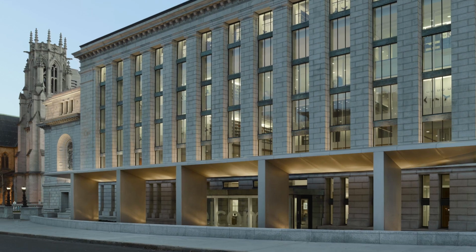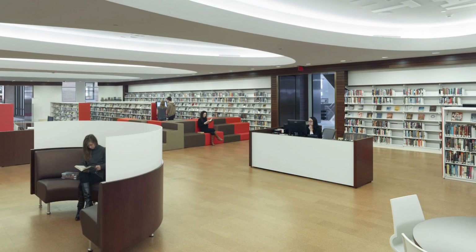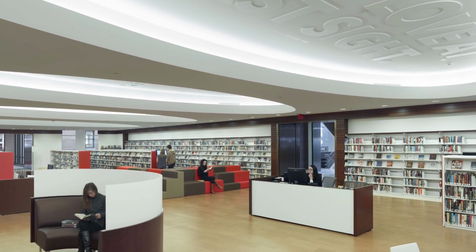Well-detailed, restrained, and bold all at once, this bright and progressive intervention is sensitive to its host building.